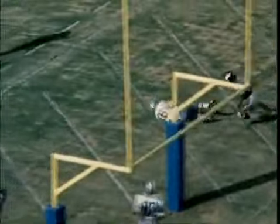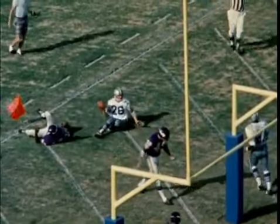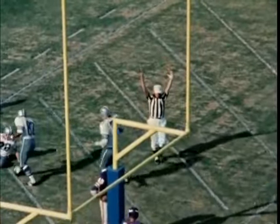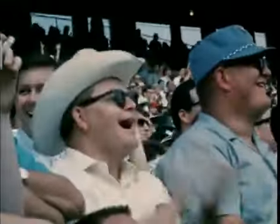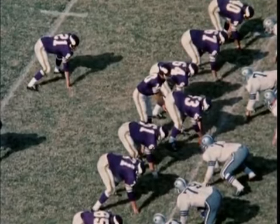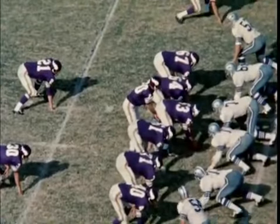Into the end zone, and Buddy Dial on a fine catch for the touchdown. The drive taking 80 yards in 11 plays as the Dallas Cowboys once again take the lead from Minnesota, 21-17. Fourth period action now, 12 minutes left as Minnesota on the attack from their own 25. Brown picks up 8 yards. Minnesota trailing 21-17.